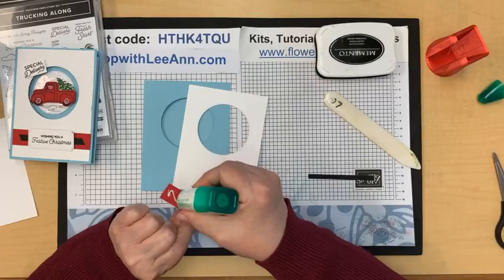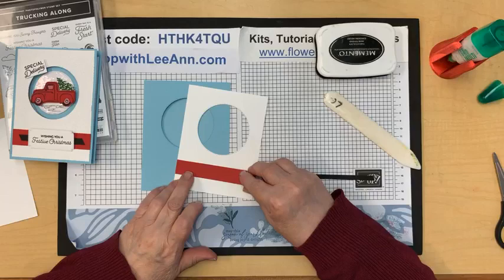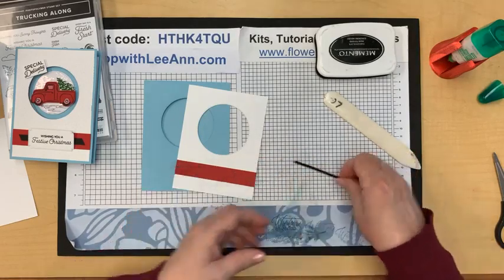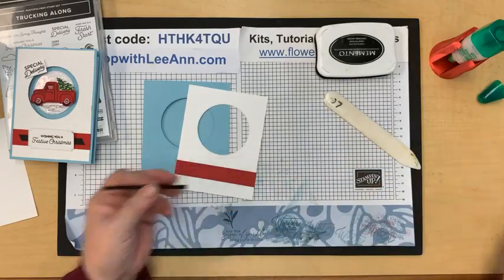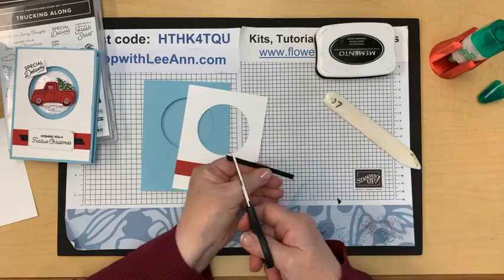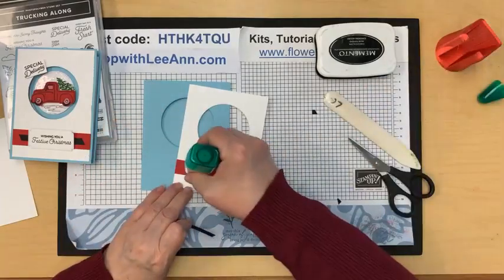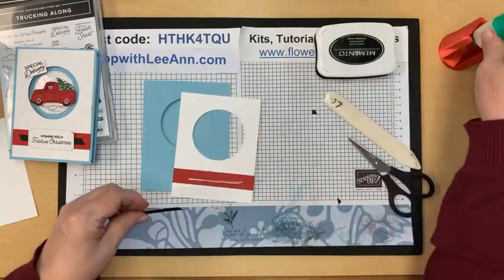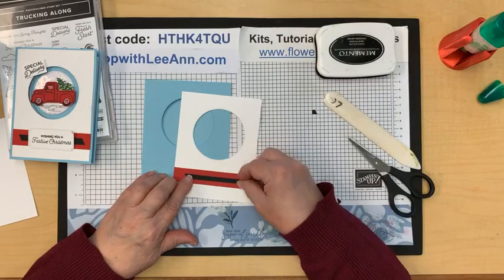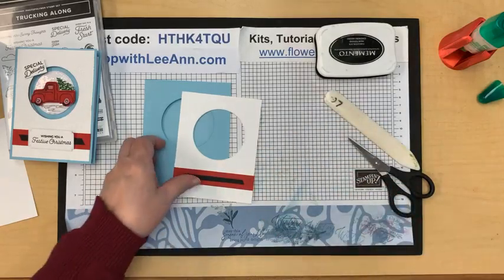I just wanted to bring in a little bit of that red because that brings it all together when you repeat your colors. That is what makes a real cohesive card. This is just some thin strips that I just love the little bit of black accent. So see how the angle is here. Keep your scissors at the same angle and cut it again. So when you repeat your colors, your cards become so much more, like I said, cohesive. Matchy matchy, some of us are all about that in Stampin' Up.